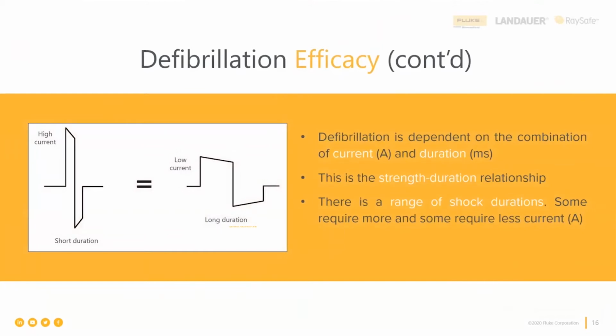So the idea here is defibrillation is dependent on a combination of current and duration. Current for how long? This is the strength-duration relationship, and there's a range of shock durations, and some require more and some require less in terms of the amount of current. And we translate that into the defibrillator settings that are actually measured in joules, which is a unit of work.